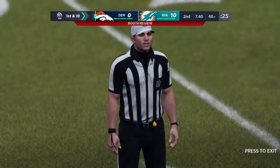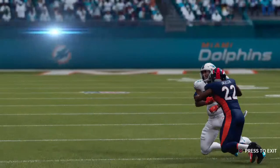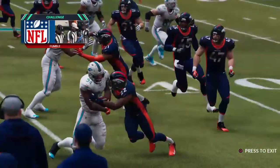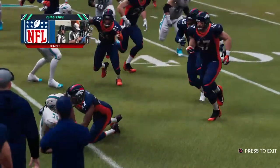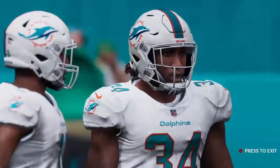The previous play is under review. So we've got a challenge. Our referee's going to take another look on the tablet. He's going to be watching to see if the knee was down prior to the ball coming out. No, I love what you just said there. You nailed it, because if the ball's shifting or moving before the knee or any other part of the body hits the ground, then that'll be considered a fumble.